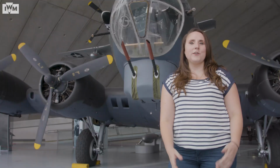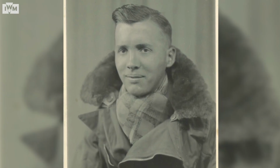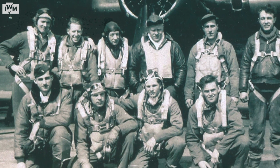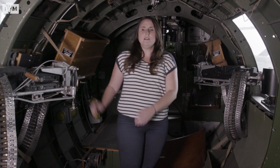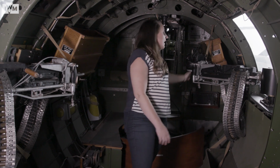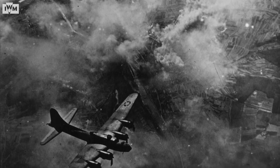One of the stories showcased here in the American Air Museum is that of Joseph Warren Roundhill. JW was a waist gunner with the 379th Bomb Group who served in B-17 Flying Fortresses like this one. He was a right waist gunner, so would have served here, and Doc, his crewmate, left waist gunner, stood here. Doc was 26 and a veteran of just 3 missions. A few days later, Doc and JW flew their second mission together.